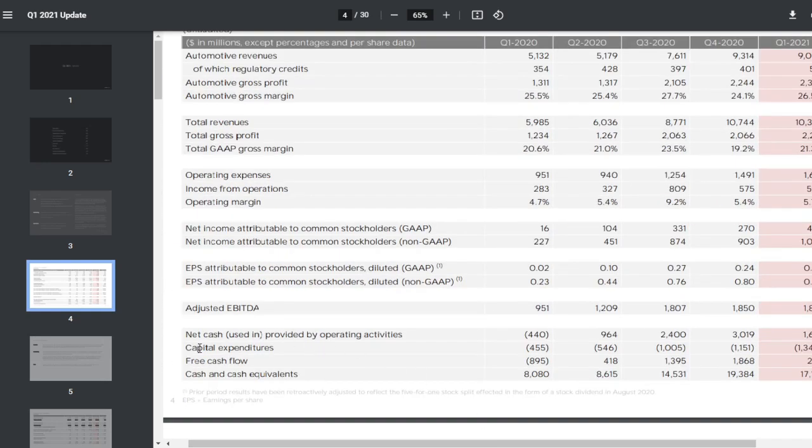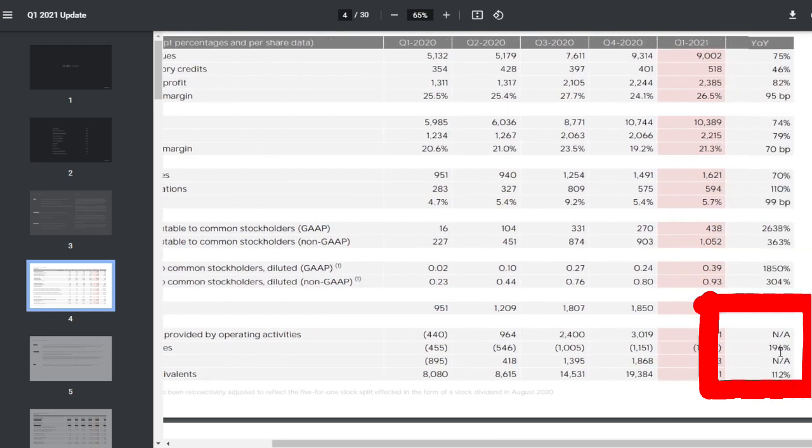We can also see that capital expenditure increased by almost 200%. This is the result of expansion as a good, healthy growth company would have. And I expect this number to continuously increase year over year due to the various expansion projects that Tesla has.